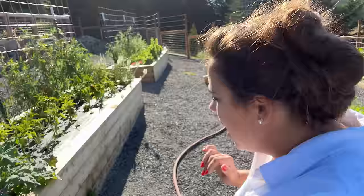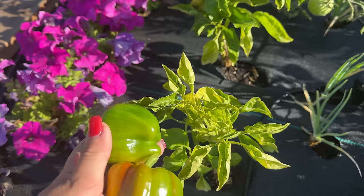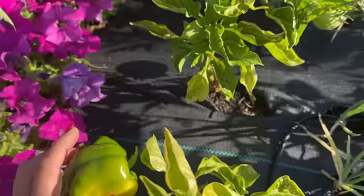Now this bed, I'm seeing some peppers. My peppers are definitely struggling in the fact that the plants just are not that beautiful, but they're producing more peppers than I've ever grown in my past gardening history, so I'm considering it a win.